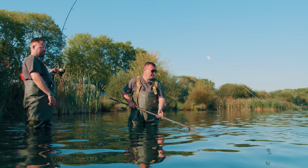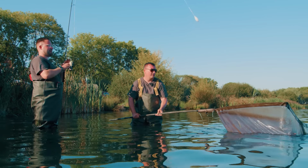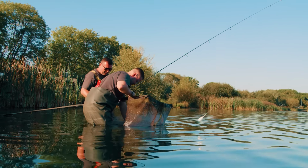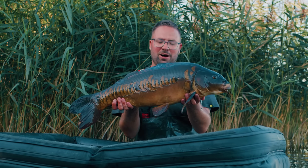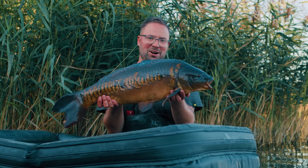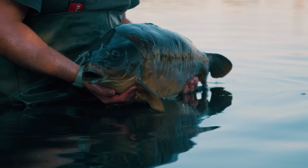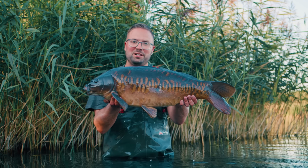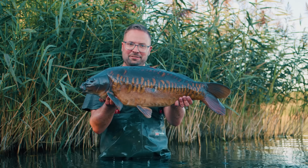Go on then, son. There we go. Perfect. All that for a lovely little scaly one. Yeah. I'll tell you what, we're not getting through to the big ones yet. But scaly after scaly, you can't grumble at that for day ticket fishing. There you go, second part of the brace, if you like. Couple of Trent View scalies. Let's get him back and see if we can get a bigger one.